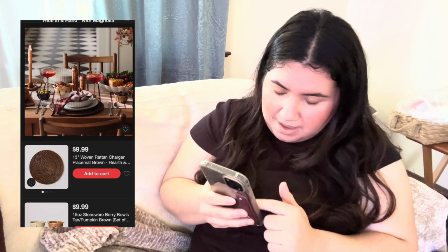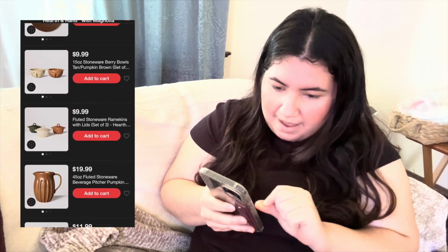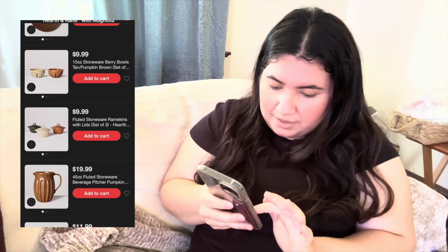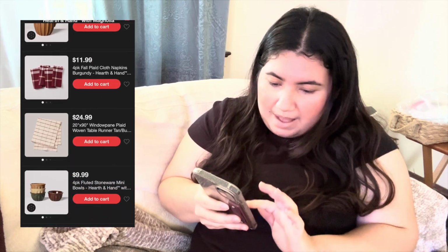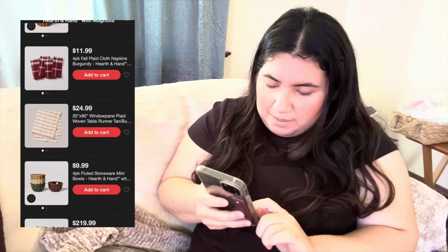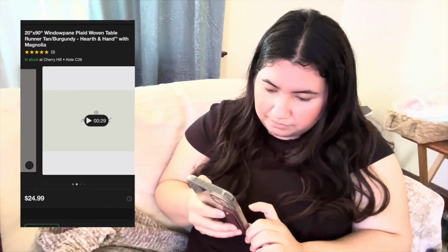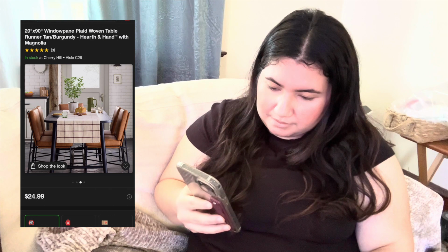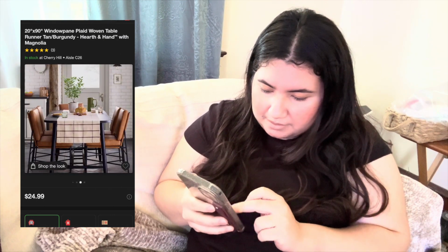Okay, so now we're getting into more things. The ramekins, I already showed that. And the berry bowls, love them. Love the picture. And I love the napkins. The table runner's pretty too. Let's see what it looks like on the table. Okay, that's nice. I don't really like that whole set that they got going on, but it's nice.